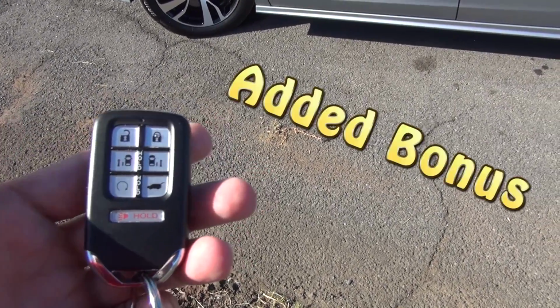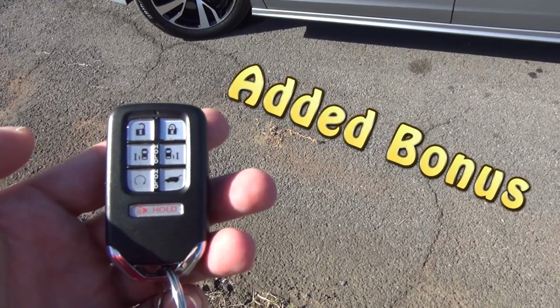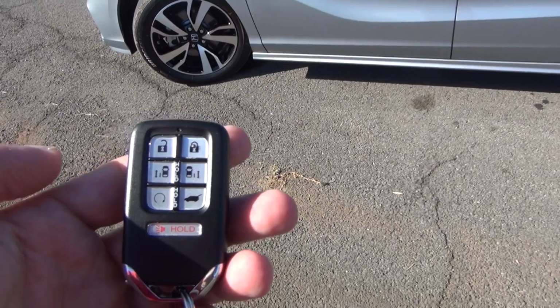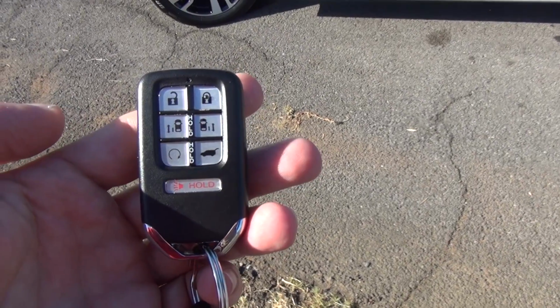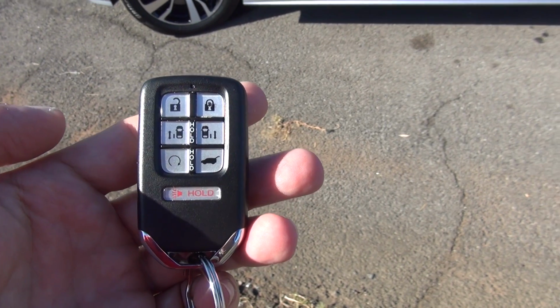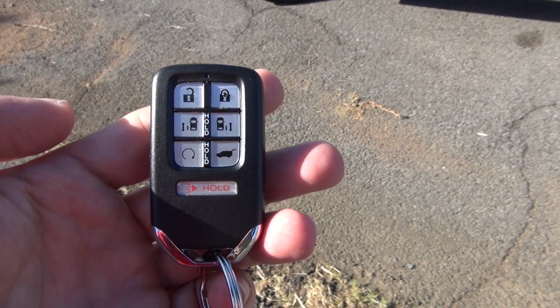And as an added bonus for the 2018 Honda Odyssey, because it has 4G and LTE, you'll now be able to remote start your car from an app on your phone using HondaLink. That should work anywhere in the world. How awesome is that going to be?